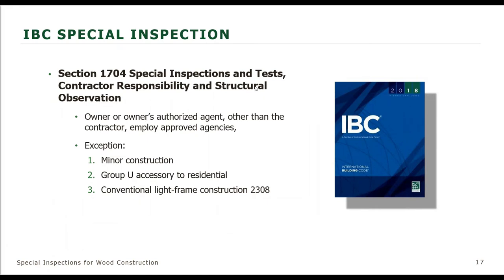There are other things that will specify the type of inspection that will be needed. And then under 1704 also, what is good is that the owner or owner's authorized agent, someone other than the contractor, will employ the approved agencies. I remember hearing stories that special inspection is going to be required, but then who's going to pay for this? And also related to structural observation. So no, there's language in the code that the owner is required to pay or employ approved agencies.